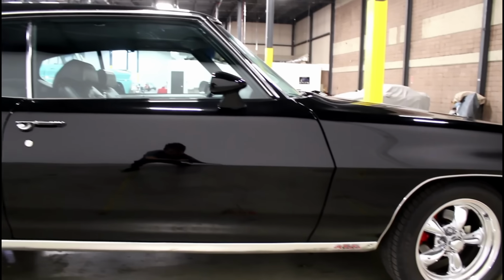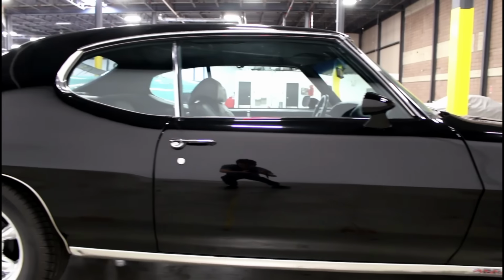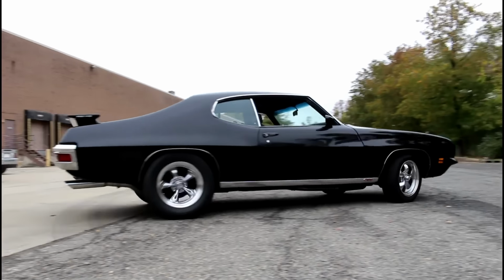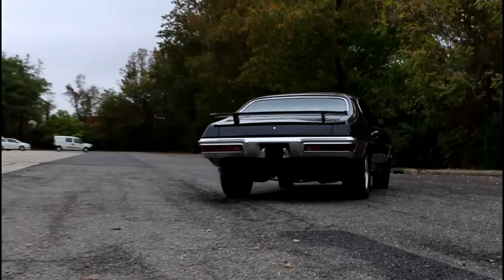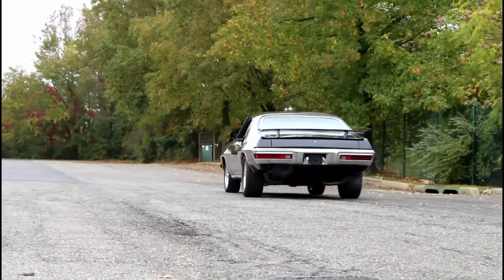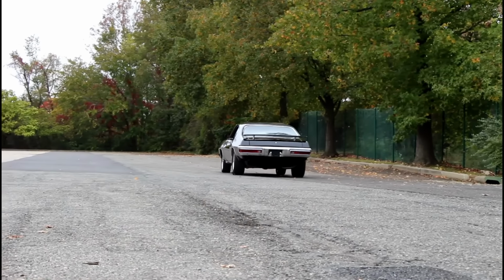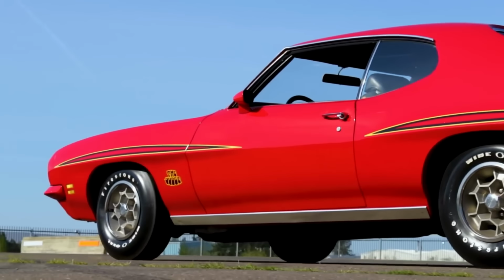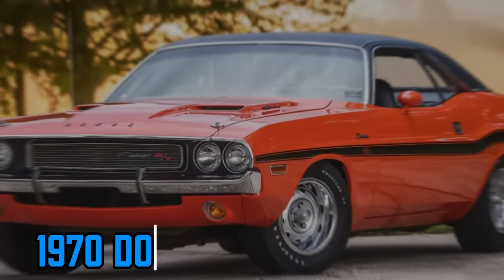But this Judge didn't write laws. It demanded respect with every inch of asphalt. There's something almost magical when you look at a GTO Judge. You feel the weight of an era, a time when automakers weren't afraid to take risks, when excess was a virtue and the passion for speed was a religion.